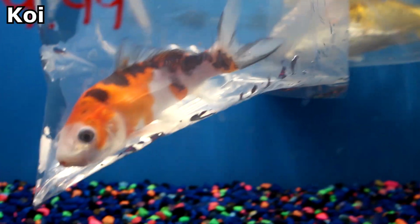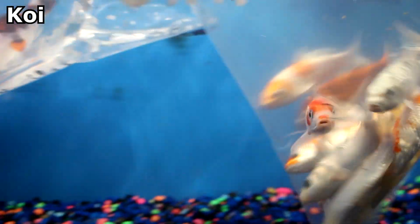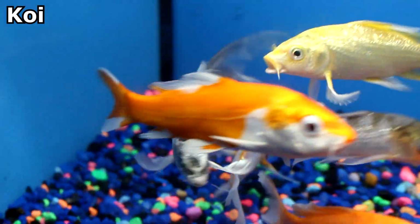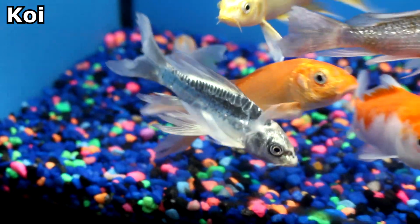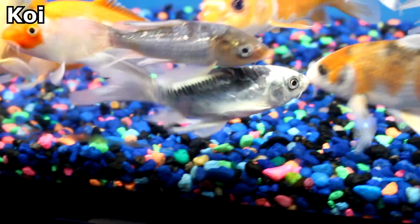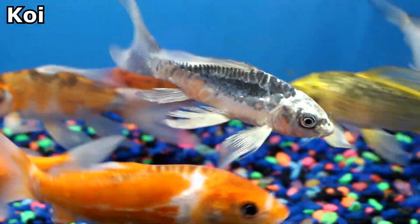So one of the cool things that came in that Kara got, there are a couple silver and black koi. When I say silver and black, I mean metallic, not a matte black. These are pretty awesome koi. I've never seen the silver and black combination like what we got this week.